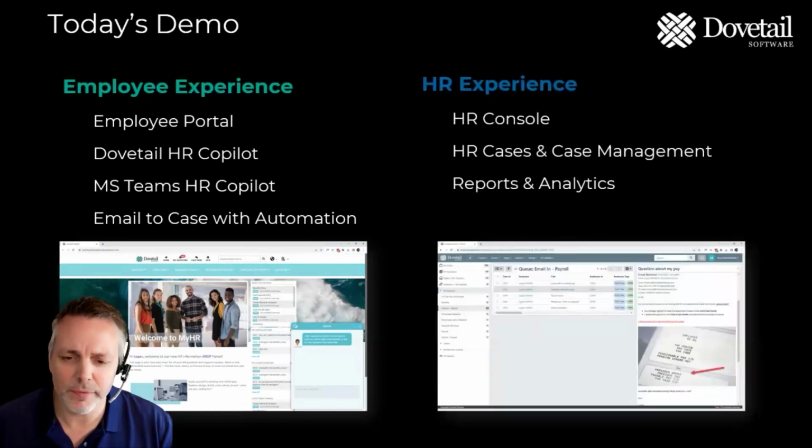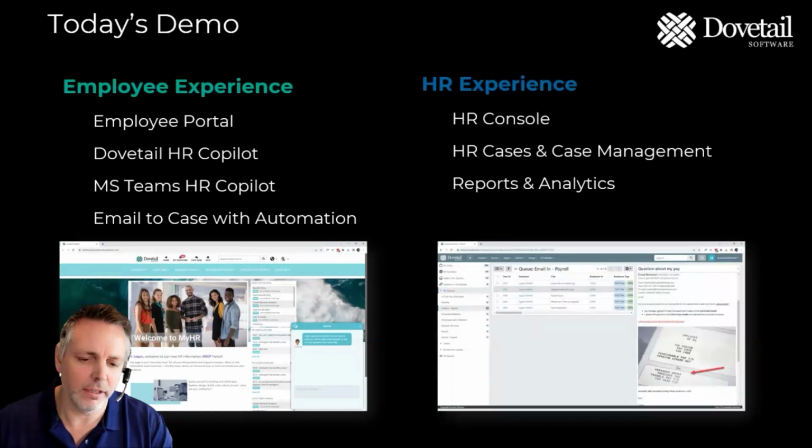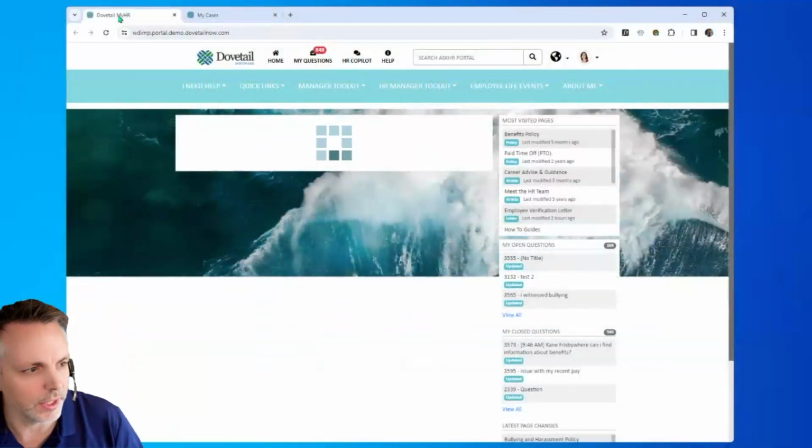And then we will shoot over to the HR experience, where the cases are worked, where reports are created and run, where you've got the HR console, where you can see a real holistic view of everything that's going on with the HR case management system. Okay, let's head over to the employee portal side.